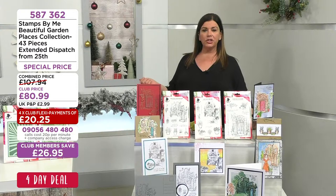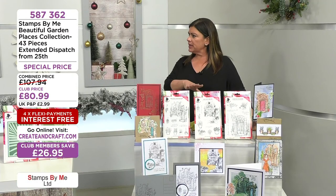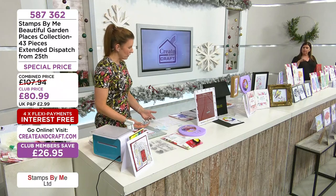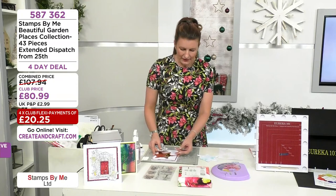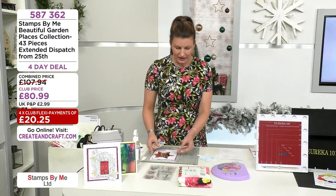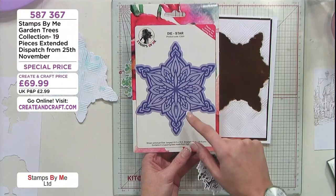We're going to go back to Tony for the first demonstration. Are you using one of the sets? No, we're still using the trees, so I'm just going to finish off. Basically, I have used the large star die, which is on the website. I showed you it's this one here, so go and check it out. I think it's a super price.